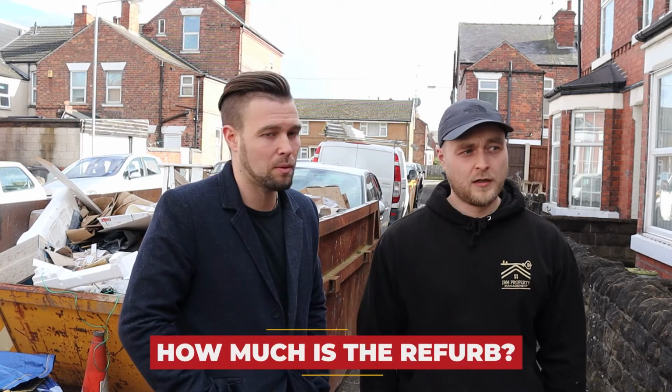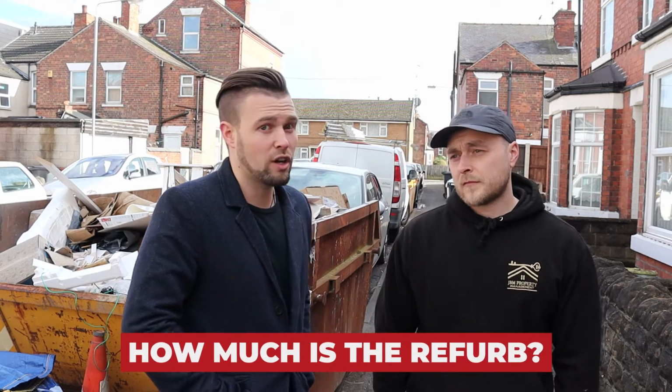So how much is the refurb and the conversion being? What's it being converted to? So it was classed as a 2-bed because there was a bedroom in the loft, which was the 3rd bedroom. A fake one. It was a fake one, yeah. It wasn't built to building regs, so they classed it as a fake bedroom. So 2 beds, and we're converting it into a 6-bedroom. Wow, 6 bed. 2 of them are studios.